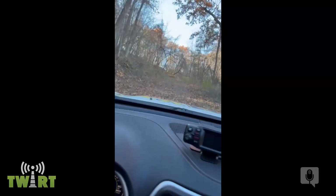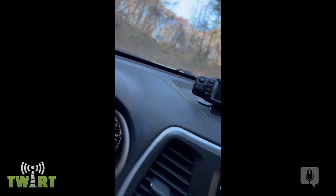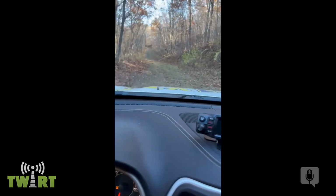It's more of a... And you can't see the bumps because of all the leaves. It's really more of a path. So, oh, look, the road ends. We must be at the top. Nope. We got more to go.